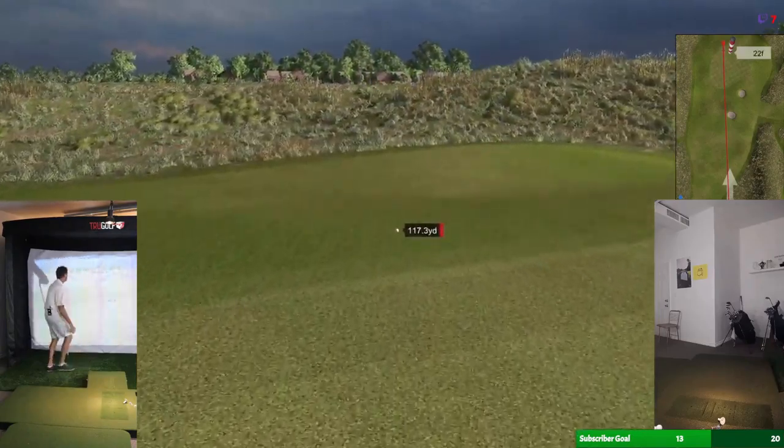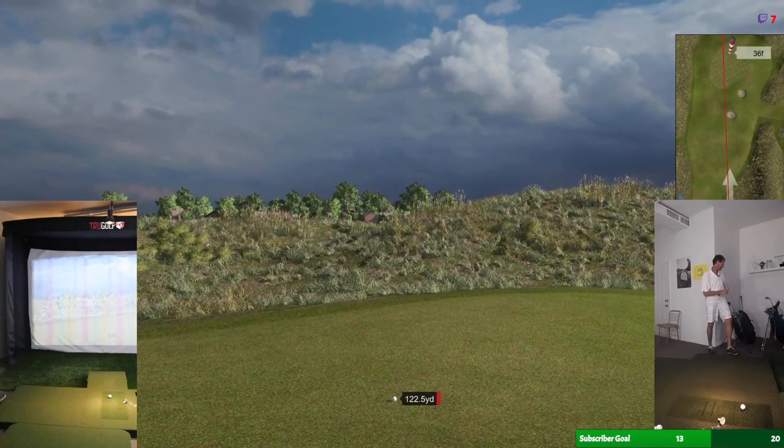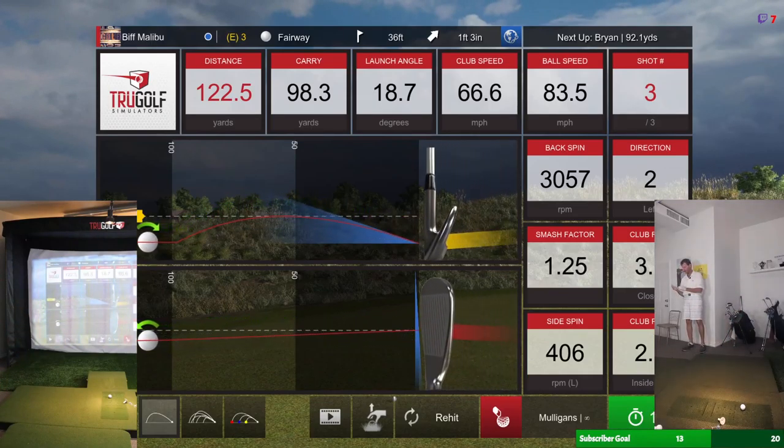It's not bad. I feel like these greens are pretty slick. Uh oh. Well, Biff also mangled his hand this morning doing yard work. But he's still playing.